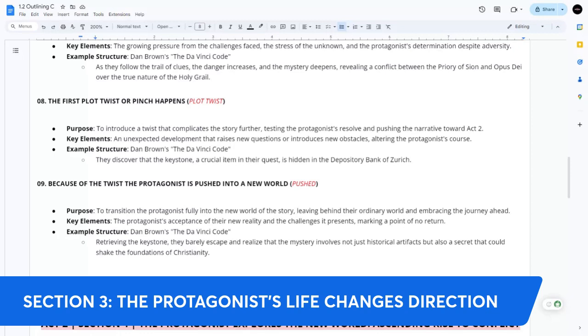The purpose is to introduce a twist or pinch that complicates the story further, testing the protagonist's resolve and pushing the narrative toward act two. Key elements: an unexpected development that raises new questions or introduces new obstacles, altering the protagonist's course. Dan Brown says that in the Da Vinci Code, they discover that the keystone, a crucial item in their quest, is hidden. Oh, now they got to go to Zurich? Son of a... All right, plot point nine.